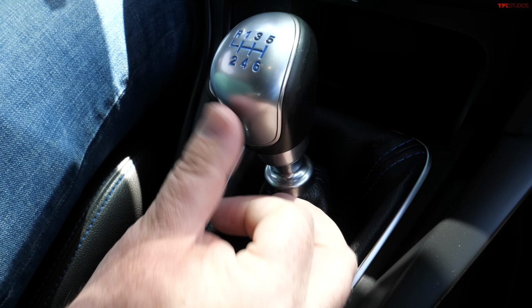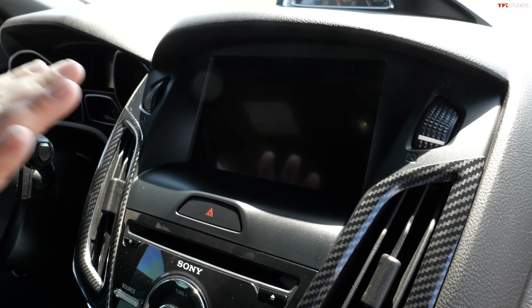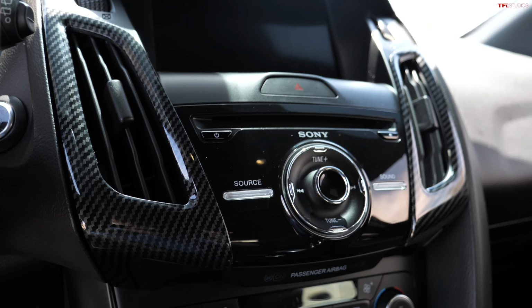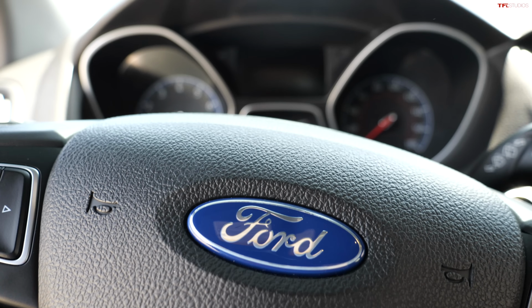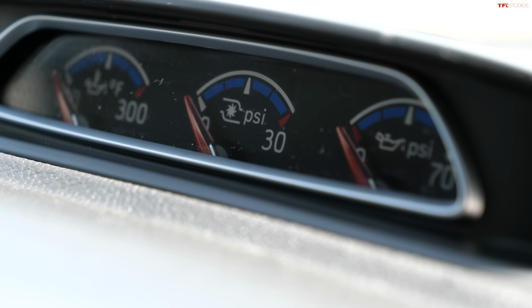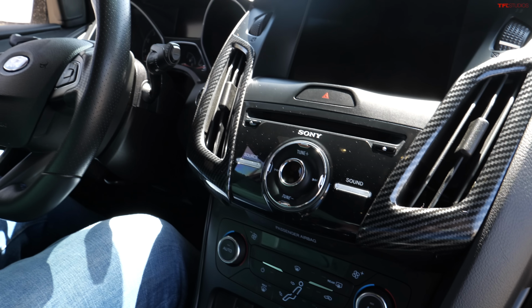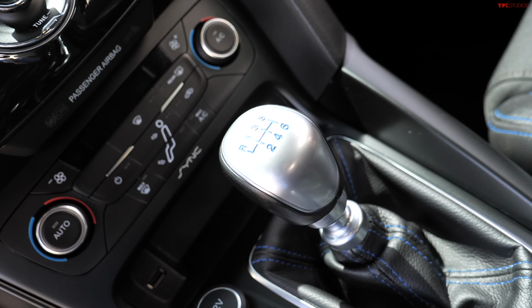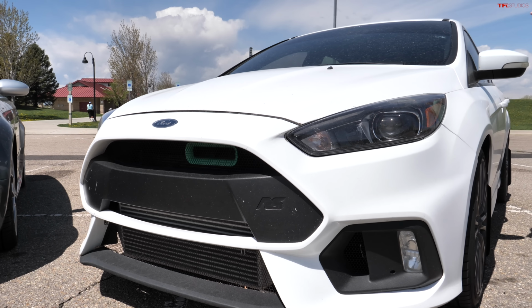But you did get a 6-speed manual transmission, although this does look metal, it's just plastic. And you got your typical Ford Focus center stack where you have a touchscreen up here, and then your radio controls and automatic climate control, and then your standard gauges up front with a little screen on the inside. So it's basically a Ford Focus that's been hopped up. So it's not a super nice place to be considering the price that you would pay for this, but I think they're pretty cool.